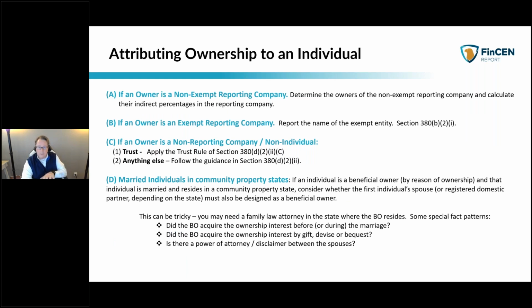When we're calculating those ownership percentages of a reporting company, again, if one of the owners is a non-exempt reporting company, you ignore it and you look up the chain of ownership to figure out whether any individuals have 25% or more. If the owner that has 25% or more is itself an exempt reporting company, then you do report the legal name of the exempt entity.